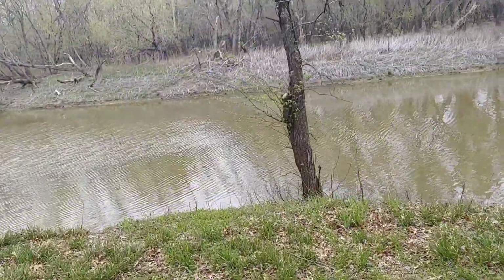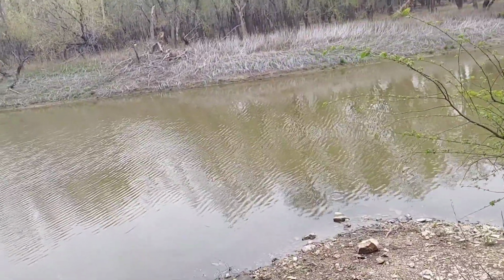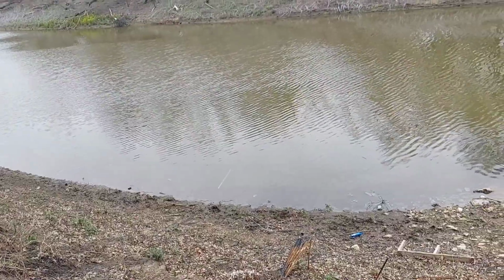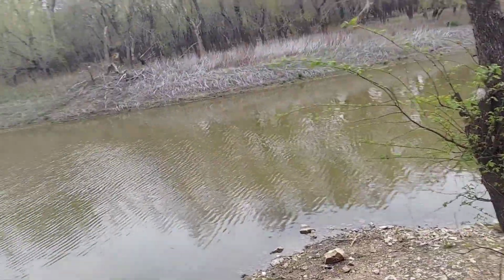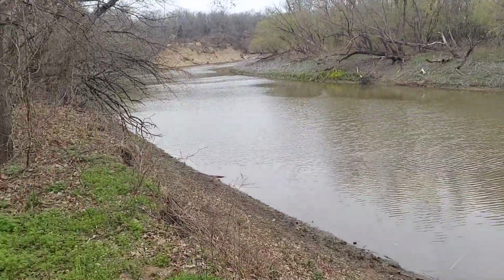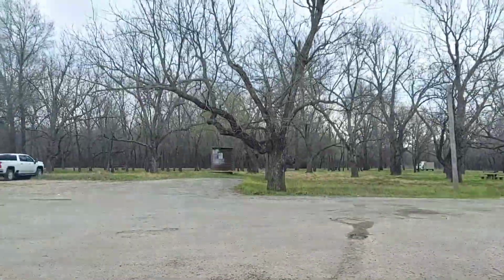Nasty fire pit, of course. Bunch of trash down there on the bank. Yeah, the water's a bit far out there. Probably shallow, too. I thought maybe you could fish right here, but probably not. Anyway, we'll go up here and I'll show you that old style pit toilet.